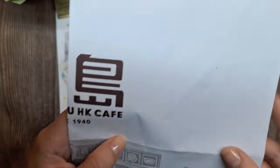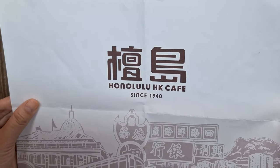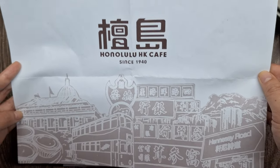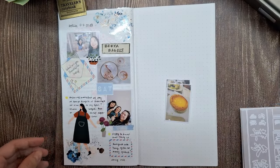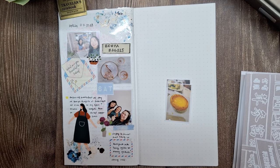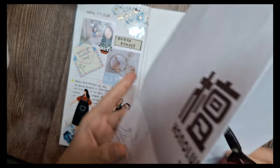Now it's time to decorate my journal page with this beautiful paper placemat from the restaurant. It has their logo and a lovely illustration, making it the perfect ephemera to add some character to my page. Using free items like this is such a simple and cost-effective way to jazz up your journal. I love incorporating pieces of the experience directly into my pages.